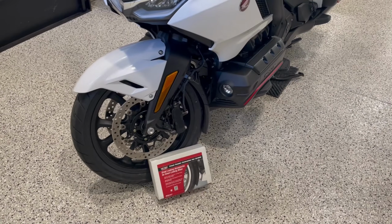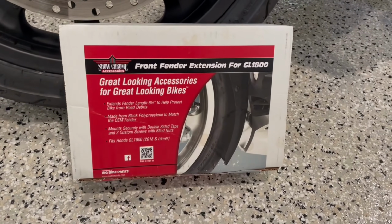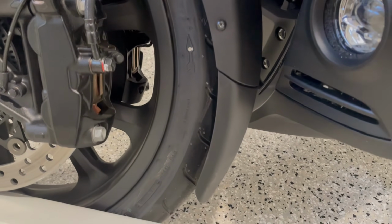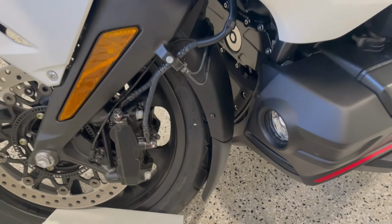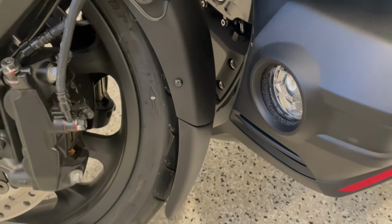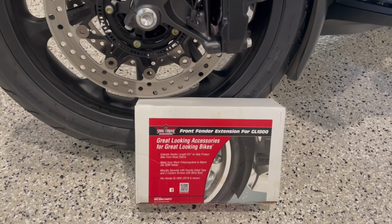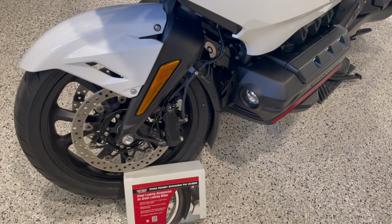Okay, next up, this is from ShowChrome Accessories. This is the Fender Extension for the Honda Goldwing, and let's give you a little shot of that. There it is installed. It adds about 5 to 6 inches of additional protection and just keeps the crud and all that stuff off the lower chin cowl and that front engine case. So I can highly recommend that. It's very easy to install, and I think you would enjoy having that as an accessory on your Goldwing.